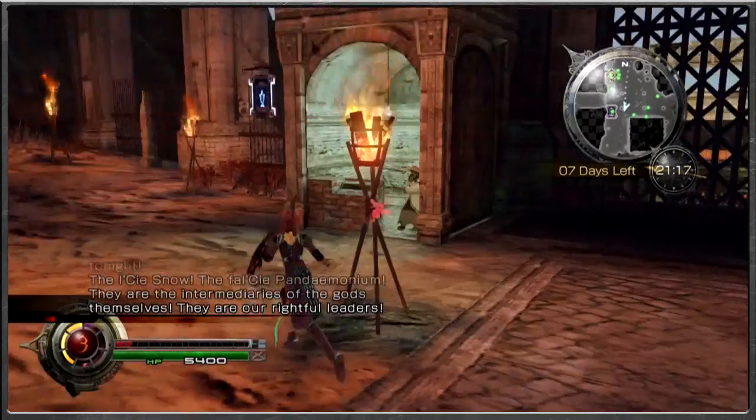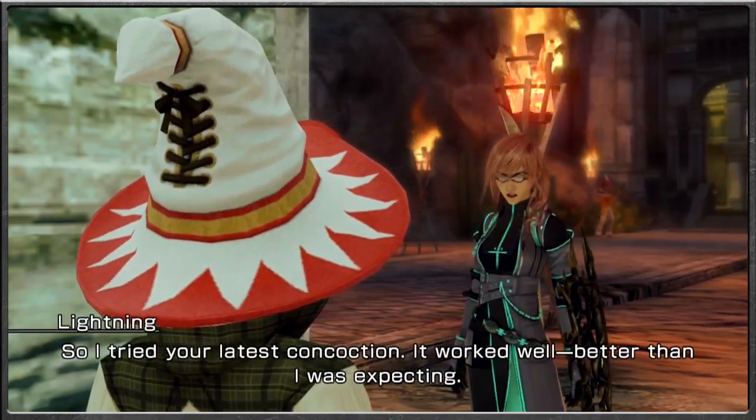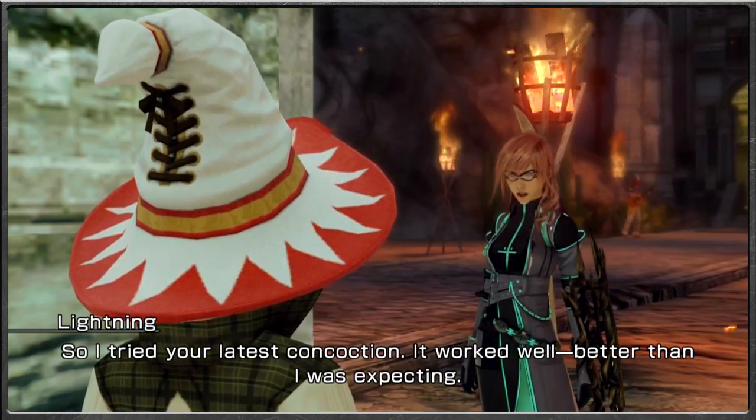Well, let's come back here. We've done your quest, Alchemist Velno. So I tried your latest concoction. It worked well. Better than I was expecting.